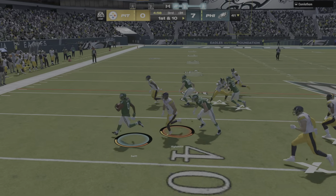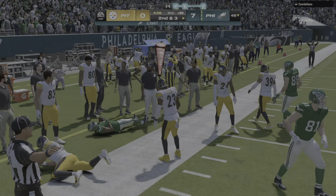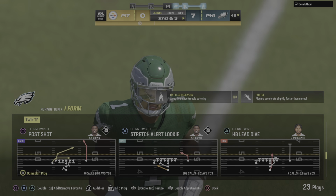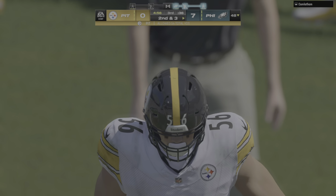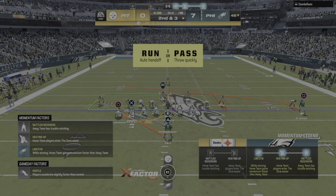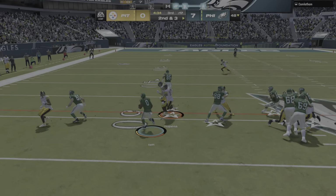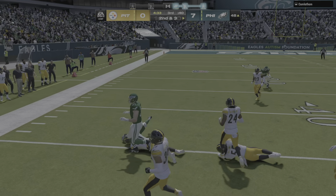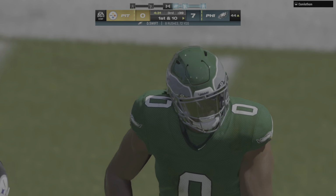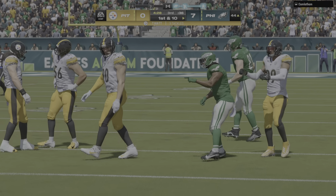Here's a handoff to Swift running left. And he's able to get this one out closer to midfield across the 45. 64 yards rushing for him now to this point. Second down and three. A handoff, Swift running to the left. And he'll be taken down at the 44-yard line. That one, a first down pickup of eight.